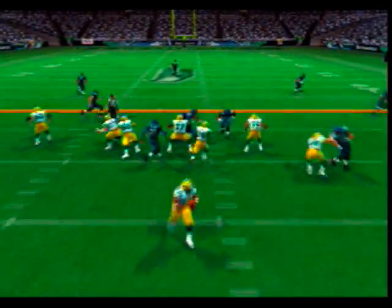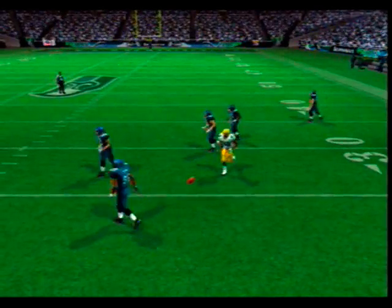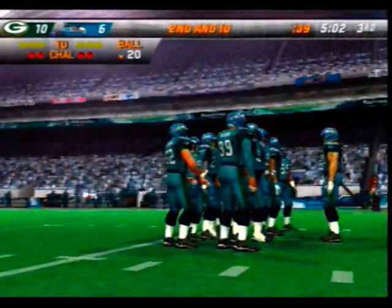The Seahawks line up in a 4-3. Fakes the handoff. Throws it. No completion there. There's not one wide receiver who can ever claim that he's never dropped a pass. It's just part of the game.